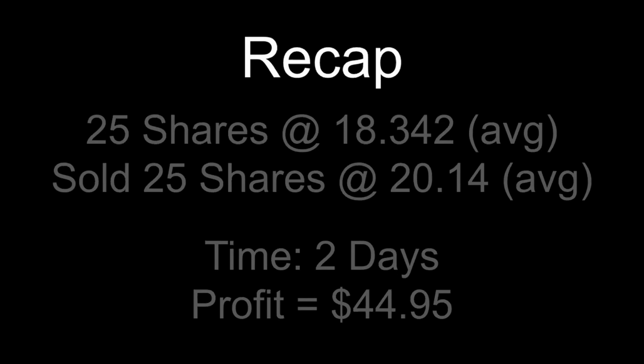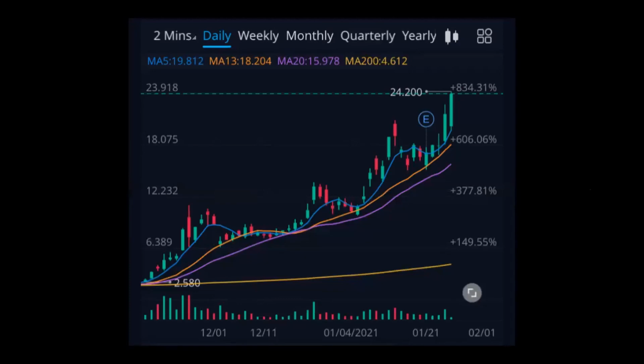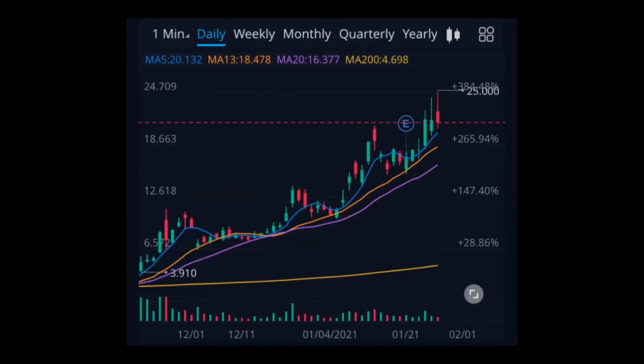Sometimes I look back at the charts to decide if I made a good play. The daily chart the next day did jump up to 24.20, so I kicked myself a little bit for not letting it go. But looking at the following day, it did drop back down. So in general, I would say that it was a good play. I did pocket some profits. Again, I have a small account, so I pocket the profits when I believe that it's a good spot. So there you have it, folks, my trade on FCEL.